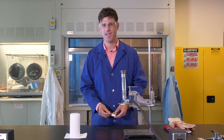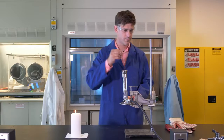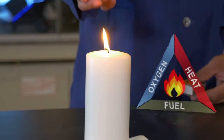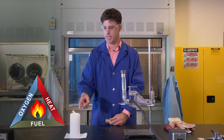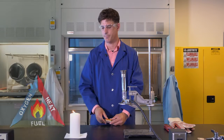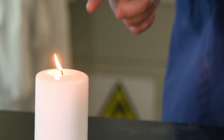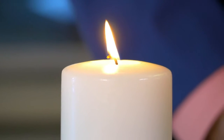Josh, take it away. Thanks, Leslie. Today, I'm going to talk to you guys about fire. The fire triangle requires heat, oxygen, and fuel to produce a flame. In the case of this candle, I added heat to a fuel, which was the candle wax, and oxygen from the air combines with that fuel to produce this flame. And this flame, not being an element, is simply those combustion byproducts or gases that are so hot that they're glowing visible to your eyes.